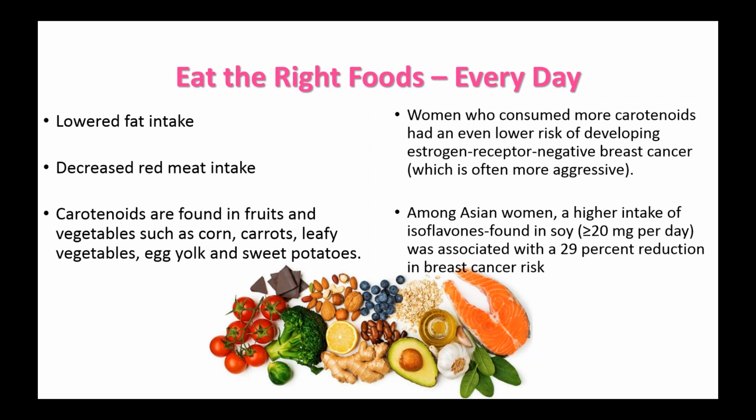Red meat intake, we know that has a huge effect on heart disease, but it also has effect on breast cancer. I mean, it all kind of comes into play with preventing obesity. Carotenoids are found in fruits and vegetables. These are good for you.